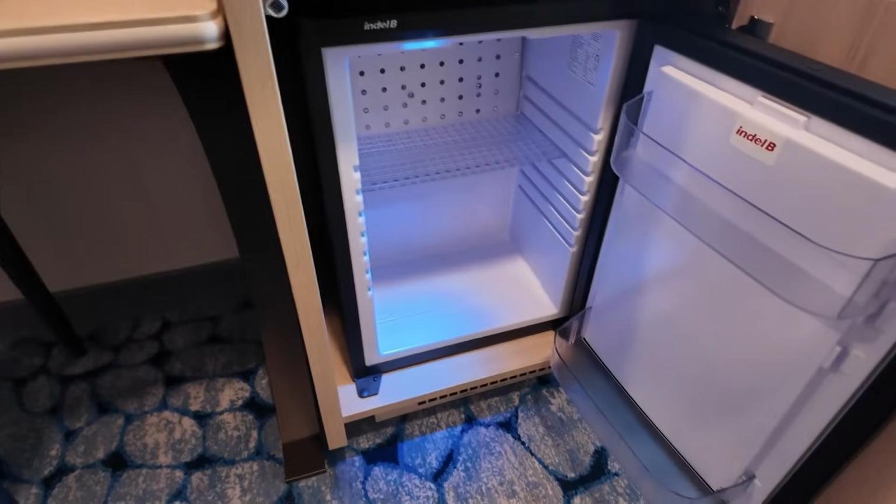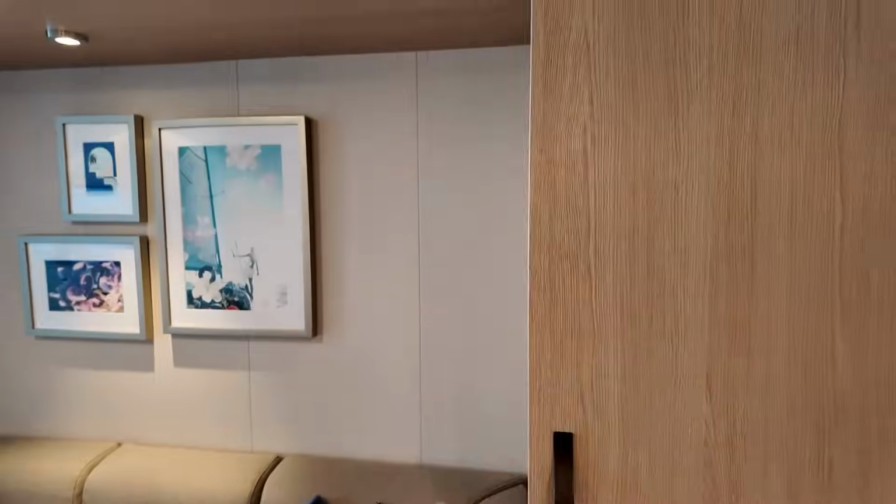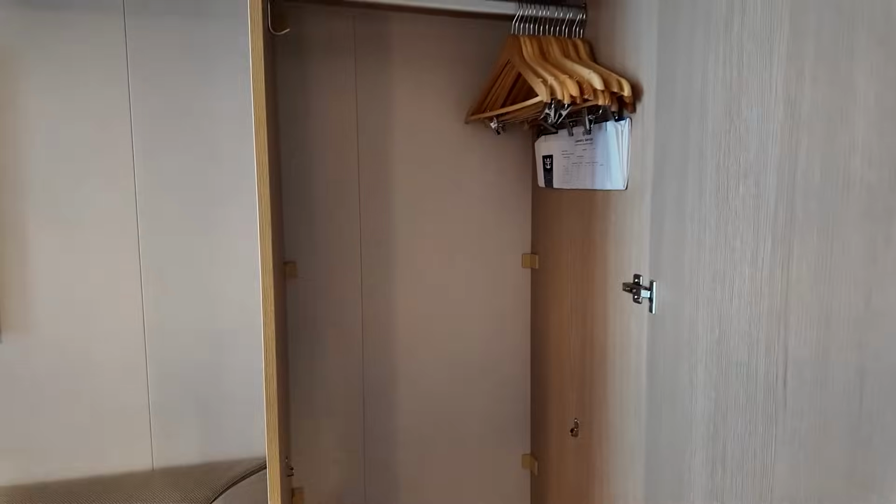You don't know. We have a mini fridge here, storing leftovers, little snacks. And then across the way, we have a lot more storage space here. We have a big standing wardrobe where you can hang up any items.